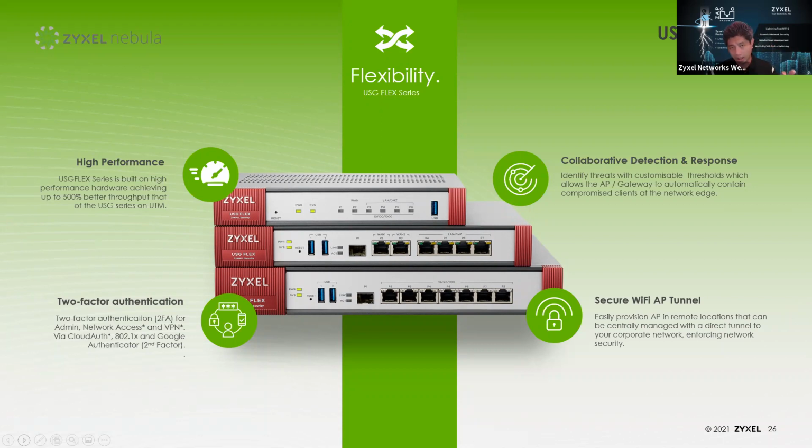Now, if you're not using any kind of UTM, you can still use these USG Flexes within the Nebula platform. You'll just have to purchase the NCC licenses to activate it within the Nebula platform if you want to just manage them as a security router. Or you can then purchase functionalities there. But one thing is that you have to purchase the NSS, the security platform, in order to turn on any of those. You have to basically purchase the bundle. It's kind of like an all or nothing. You can't pick and choose within the Nebula platform because it's just under one umbrella of the security platform itself.